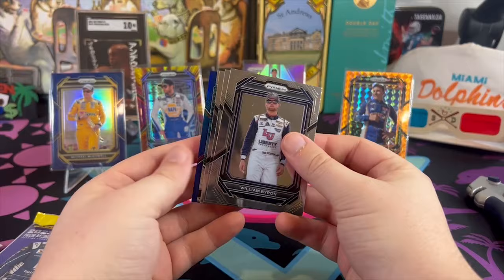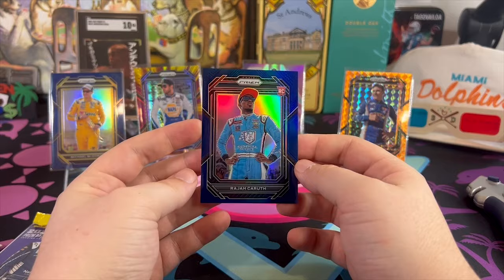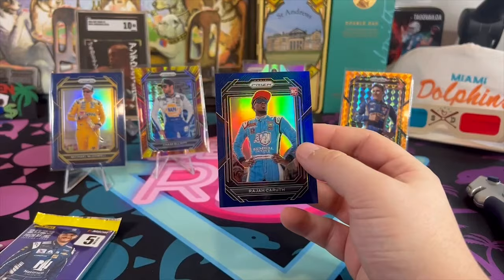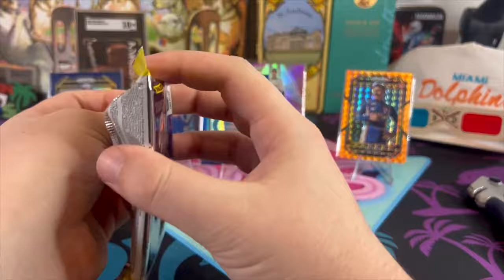All right, we get another $4.99 here. Let's see who it is. To $4.99, it's a rookie. Rajah Caruth. Holy, off-centered. But that is a rookie to $4.99. Rajah Caruth. Okay. Hoping that's a good hit there. We do have two rookie parallels. Hoping my man Rajah can bring home the money.